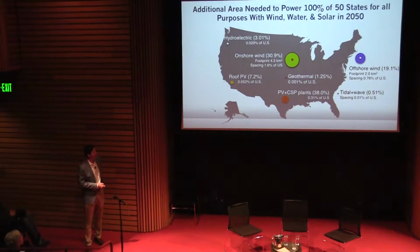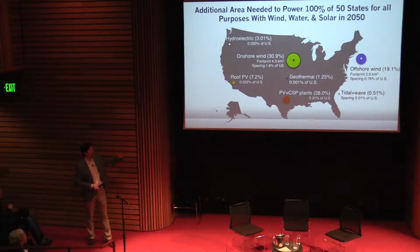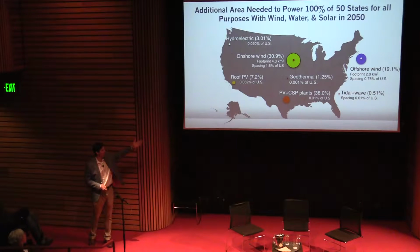But this is a map showing the land area needed to power the entire U.S. for all purposes in 2050 with wind, water, and solar, accounting for growth and the efficiencies of converting to electricity. And most of this land is spacing area for wind, 1.6% of the U.S. land for spacing. And so that space can be used for multiple purposes. Rooftop PV is not going to take up new land. PV plus CSP, it's about 38% of the total power. It's going to take up 0.3% of U.S. land.